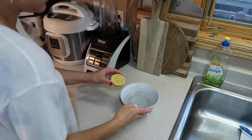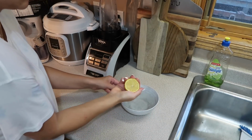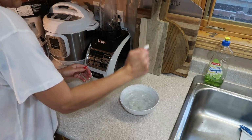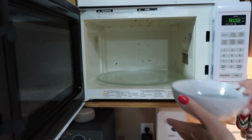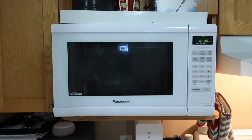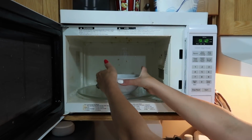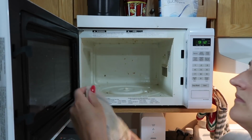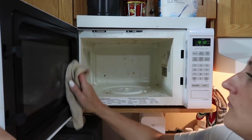I'm just using a bowl of water and half a lemon. I'm just squeezing it into here, and that's what I'm going to use in the microwave. Turn it on, let it steam in there for a couple of minutes, and then afterwards I will open it up and wipe down the interior, and it'll be much easier to wipe because it won't be so stuck on and hardened.